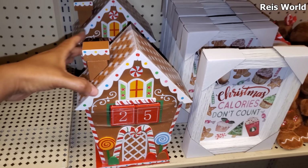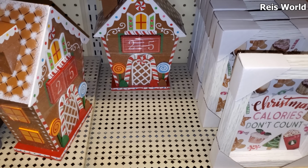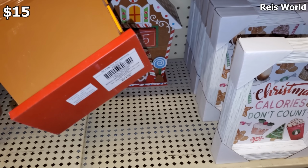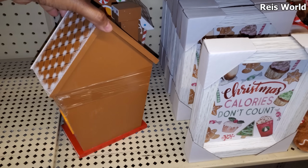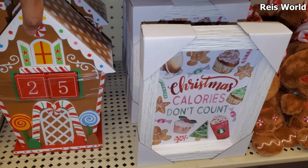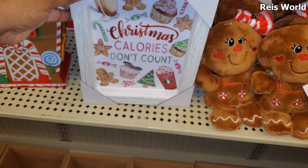And you guys, they even have a countdown. This one's really cute. So I'm loving like the new items. Because you know, Hobby Lobby, they kind of keep it the same for a while. This is 25. So true. Christmas calories don't count. No, they don't. Let's see.